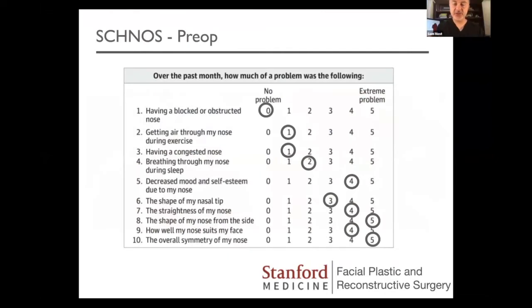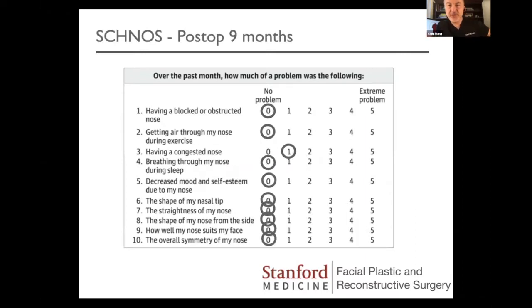I like to now show the functional and aesthetic scores for my patients using the Schnaz pre-op. These are her scores. You can see the cosmetic scores on the bottom are the problem, and they all go down at 9 months to very low. So she's having no functional or aesthetic issues.